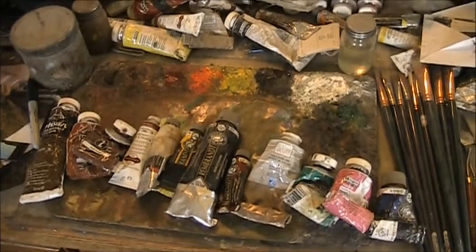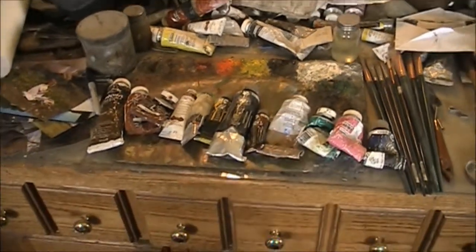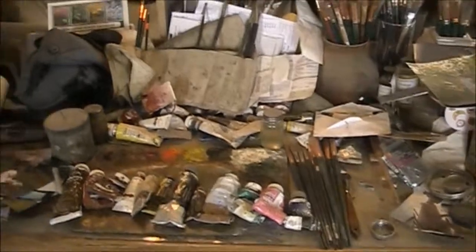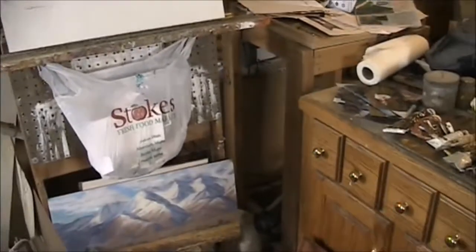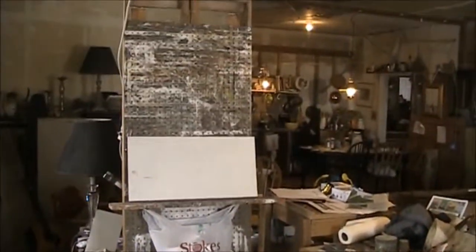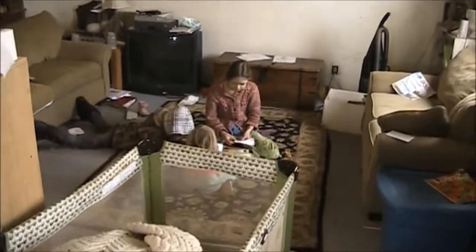All right. Well, I'm going to show you my palette and all the materials that I use to paint every day. Here's my really messy setup. Right now, it's kind of in the corner of what will eventually be the large studio. But right now, since we're working on the house, the studio is being used somewhat as a living room.